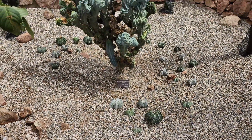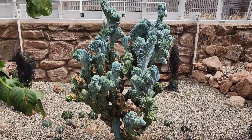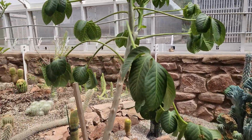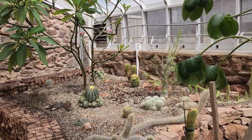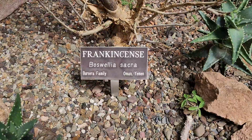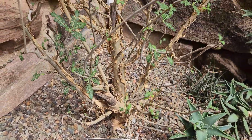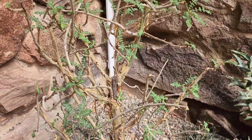Of the Arboretum's almost 4,000 plant species that they have on the grounds, 9.8% of those are of conservation concern, meaning that they are endangered or threatened with extinction. I don't know if you're as fascinated by this as I am, but I had never seen a frankincense plant in real life, so I was kind of blown away by this.